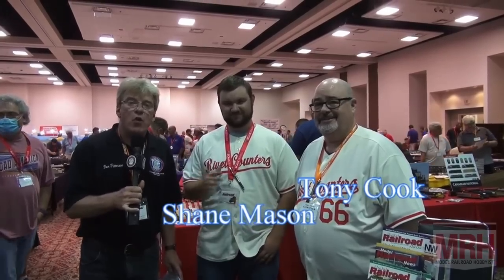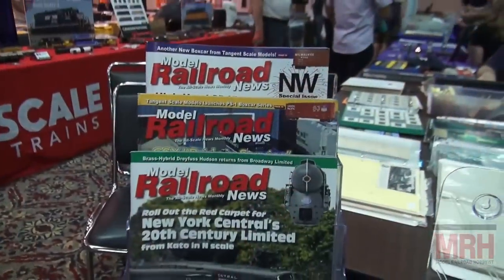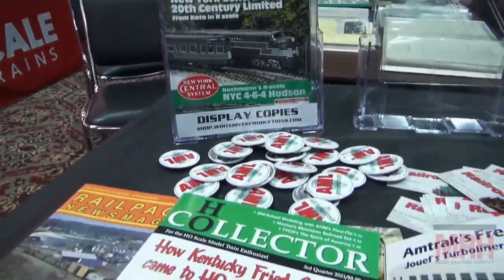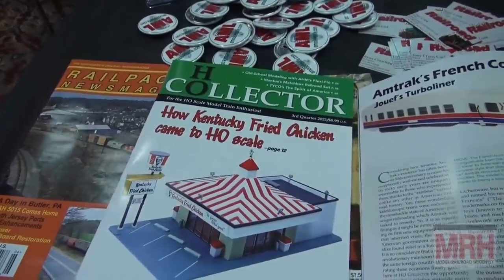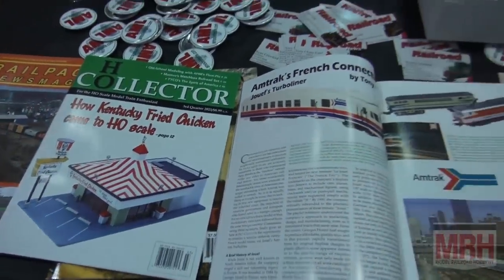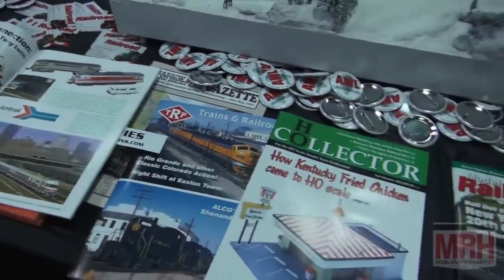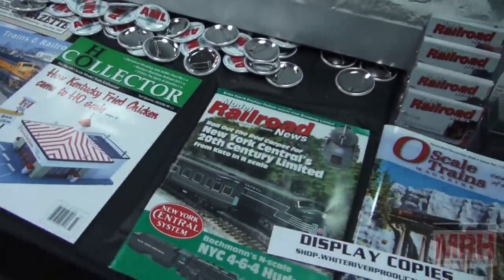Now I'm standing here with Tony Cook and Shane Mason from White River Productions. That is quite a wonderful publishing company, and we know all the great magazines that you do. Tony, tell us, what are the magazines that you do, in case folks don't know? Shane and I both do Model Railroad News monthly, and then I am also co-editor of HO Collector, and I'm now managing editor of Diesel Era. White River Productions, owned by Kevin and Nadine Udaly, does about 9 regular magazines now, and about 20 historical societies, and we're here today enjoying the RPM.